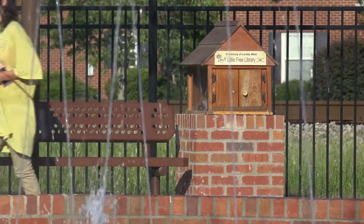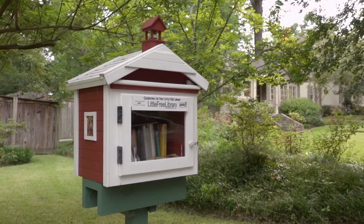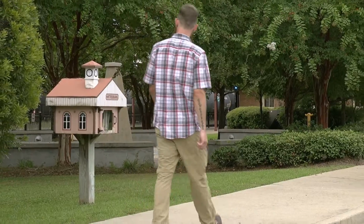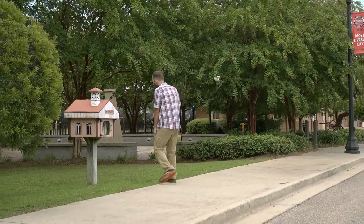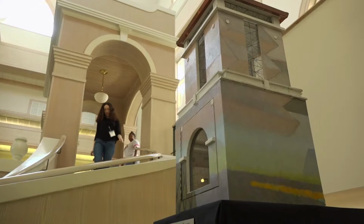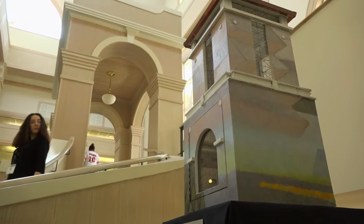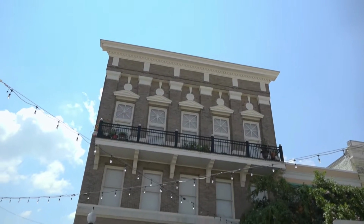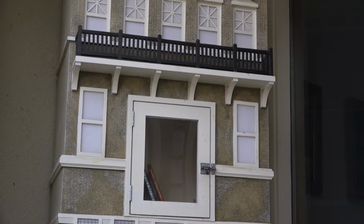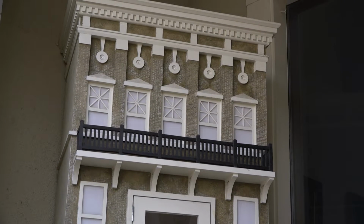There's a lot of them in city parks in Mississippi. There's one in my neighborhood that has a picture of the dog who lives at the house painted on it. So if you see the dog and then you see the little free library, you get the connection. A local architect, Larry Albert, known nationally in the United States for his architecture, designed various little free libraries that complement the different buildings that we have in Hattiesburg. This particular one is Oddfellows, and it's the original building, and the people who actually did the reconstruction and renovation actually made this and put this together.